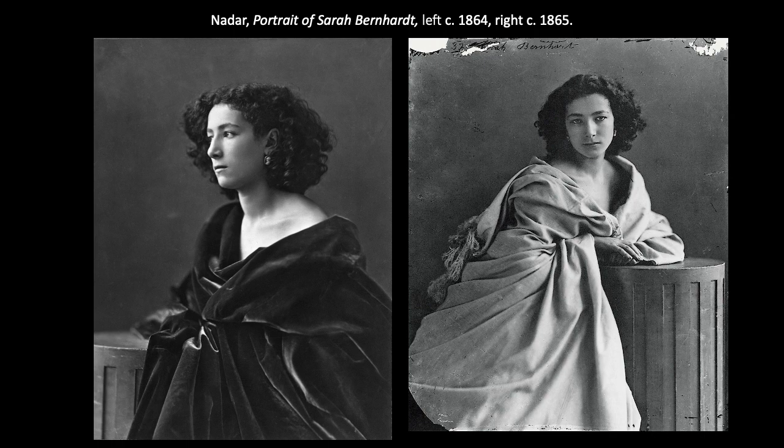This 1864 and 1865 set of portraits of the actress Sarah Bernhardt are a great example of Nadar's work. Bernhardt was just about 20 at this time, and she had really just begun what would be a very long and extremely successful acting career, and Nadar's portraits helped to increase her celebrity. Nadar very consciously chose to pose the actress without the normal collection of elaborate props, and instead he placed her in the foreground, really emphasizing her delicate facial features and slender neck, surrounded only by this very lush fabric, leaning on this rather plain column.